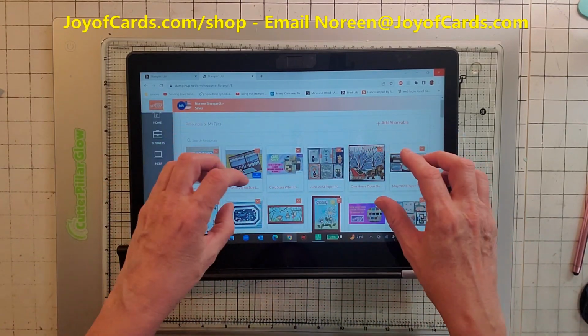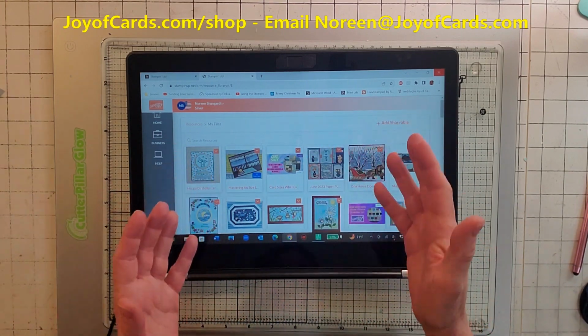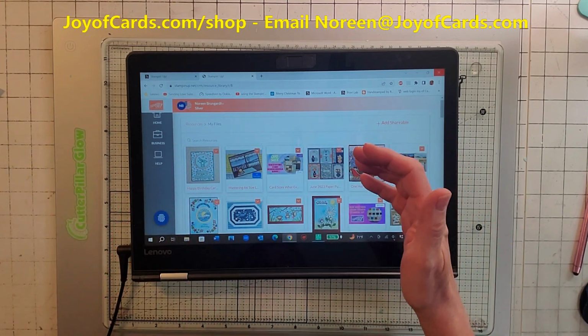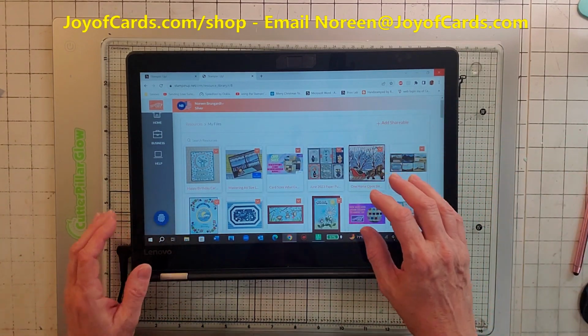If you're getting error messages from the website being glitchy, it's still new. The shop where you see the pictures, that's a beta as well.